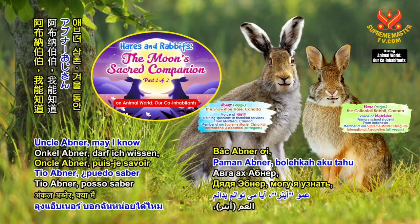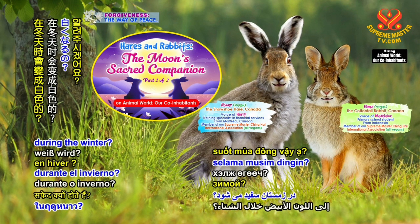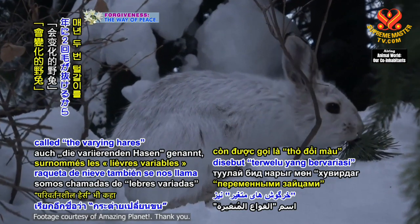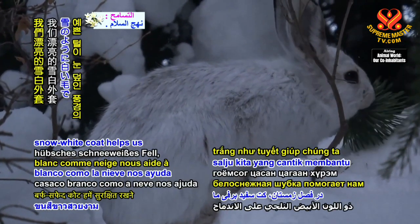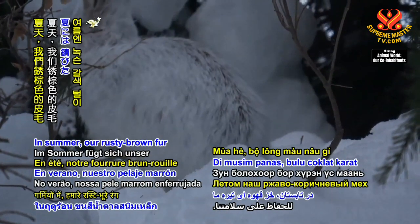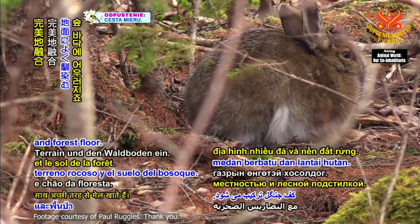Uncle Abner, may I know why your brown fur will turn white during the winter? Oh, we snowshoe hares are also called the varying hares because we shed our hair twice each year. In winter, our pretty snow-white coat helps us blend in a snowy landscape to keep us safe. In summer, our rusty brown fur blends well with the rocky terrain and forest floor.